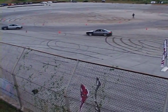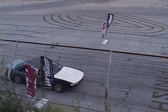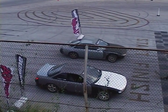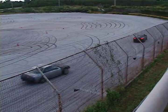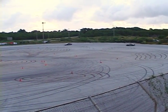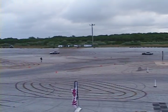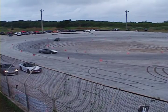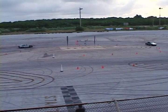Run by both of those fellows, Abner and Danny. They're going to switch it up, change orders. All right, Abner's starting his drift pretty early. Danny not too far behind. Nice line by Abner there. Danny took the wide line coming into the final turn here.